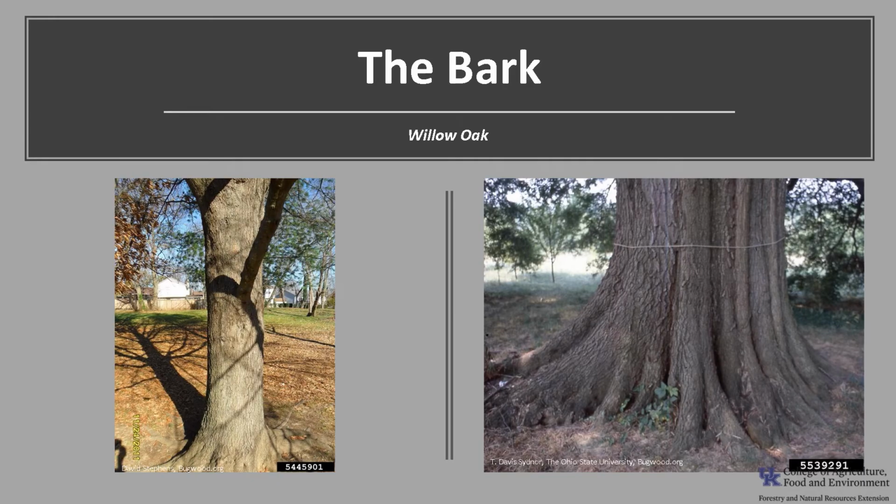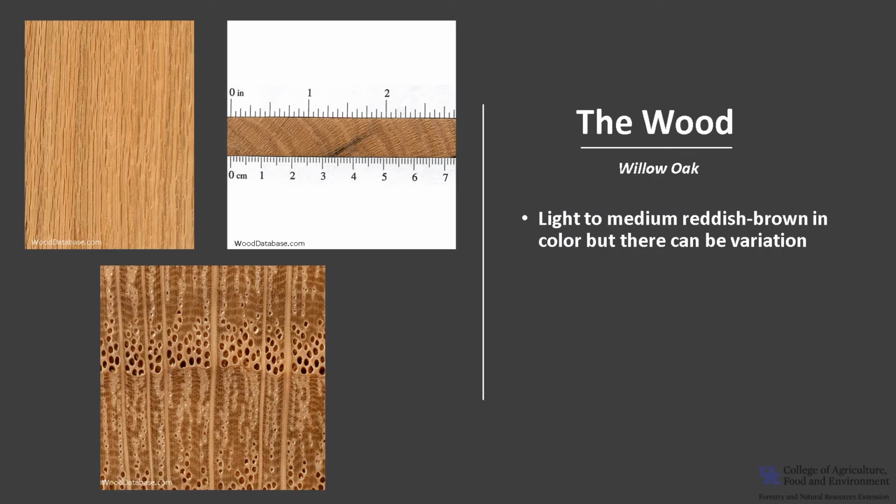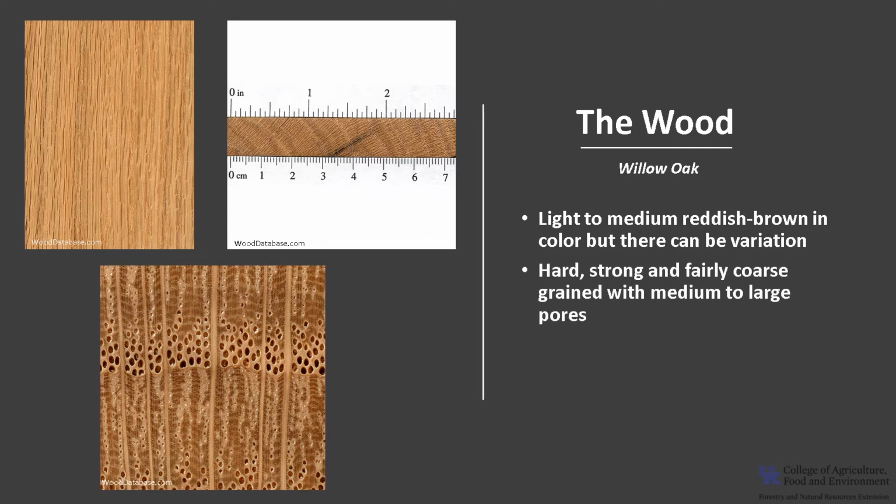The bark on willow oak is smooth and gray on young stems, but as the tree ages, the bark gets darker and forms irregular, rough ridges and furrows. The wood of willow oak shares many of the same traits as its relative, the northern red oak. It is light to medium reddish-brown in color, but there can be a bit of variation in that color. It is hard and strong and fairly coarse-grained, and it has medium to large pores. It has moderate decay resistance, which is typical of red oaks as compared to the much more decay-resistant white oaks.